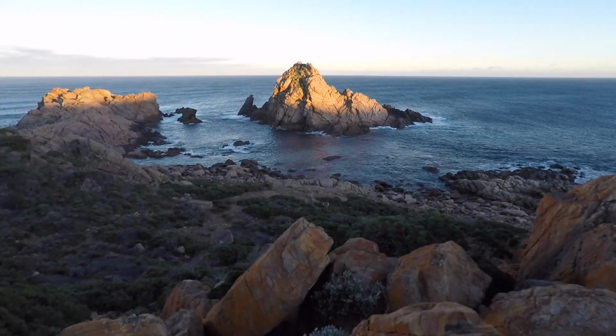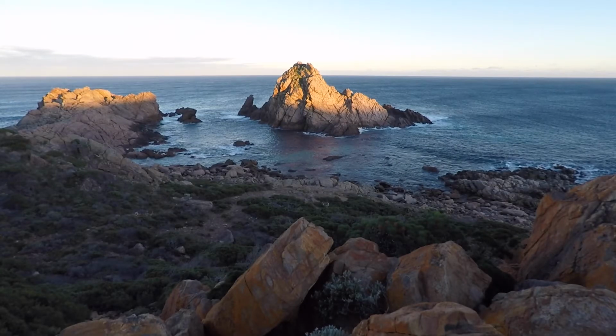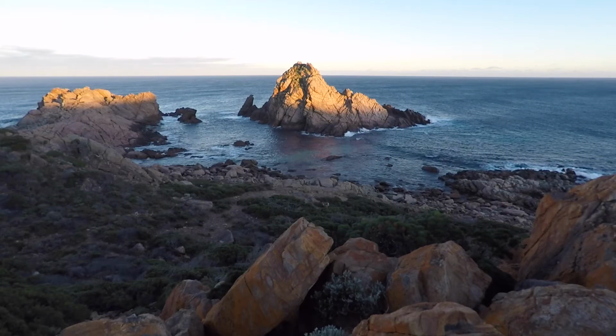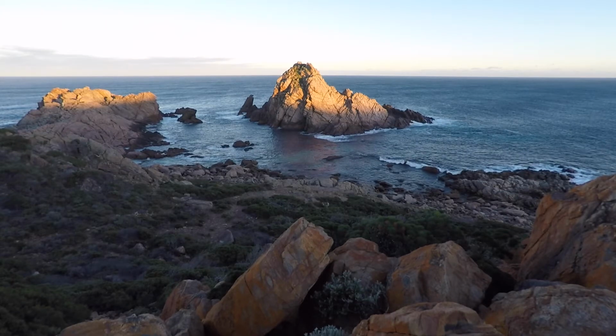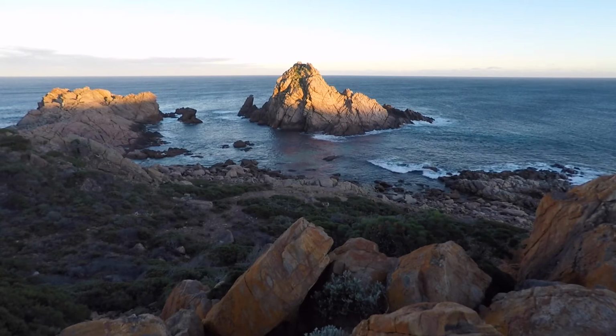So the sun's now hitting the top of these rocks, and I'm going to take a few more shots here and get down lower before the sun gets too high in the sky and we lose that nice coloured light.